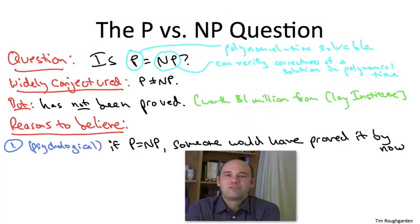The second reason is sort of philosophical. P equals NP just doesn't seem to jive with the way the world works. Think about, for example, when you do a homework problem in a class like this one. And consider 2 different tasks. The first task is I give you a question and I ask you to come up with a correct solution, say a proof of some mathematical statement. The second task would be just grade somebody else's suggested proof.